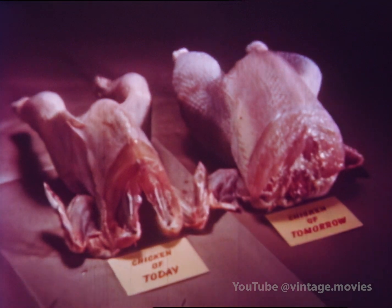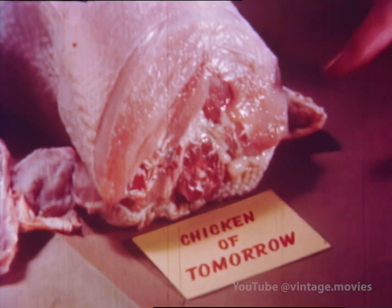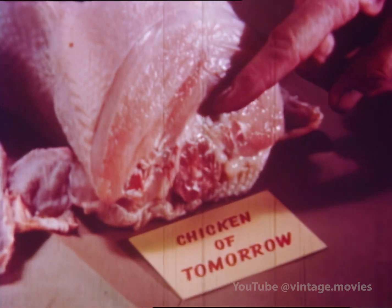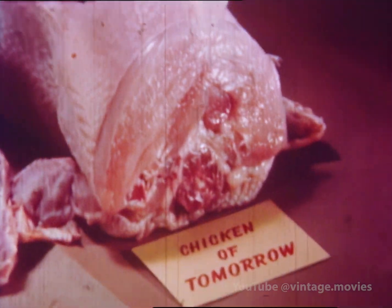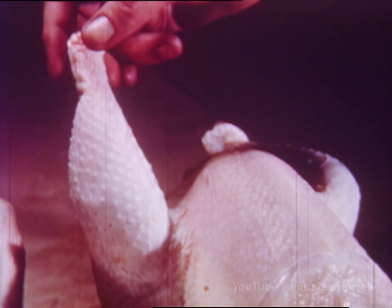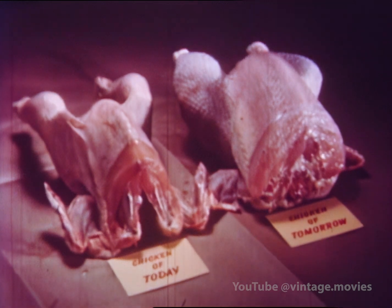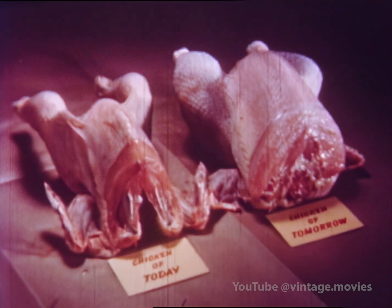But besides being a good egg layer, the chicken of tomorrow will be an improved meat producer. Here's an example of the progress that's been made already. Notice how breeding has increased the amount of meat on the breast. Look at that drumstick. This bird was fattened in the same length of time and on the same amount of feed as the other one. Make your own guess as to which is the more profitable to raise.